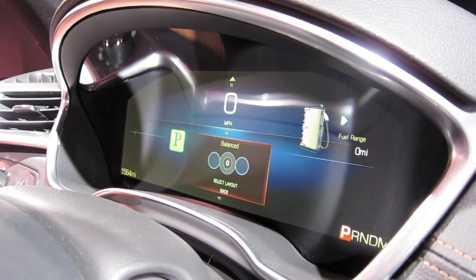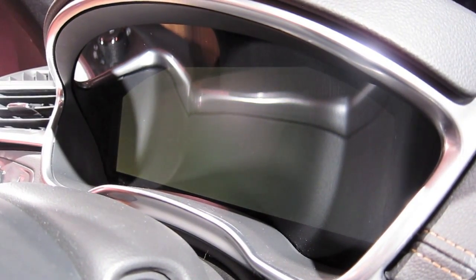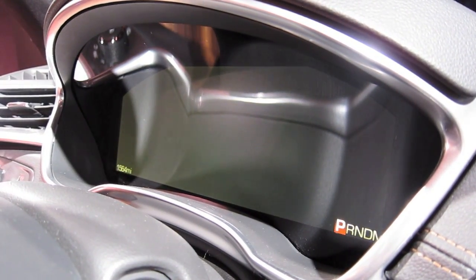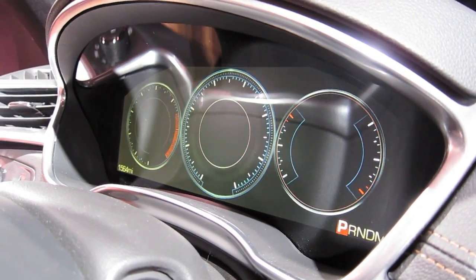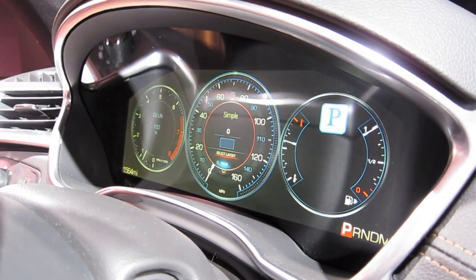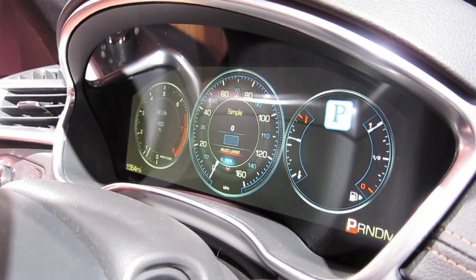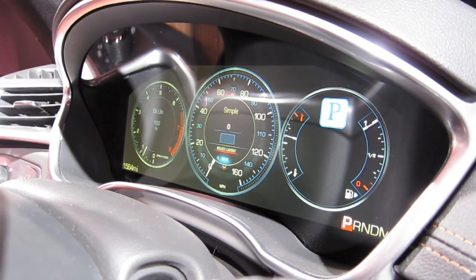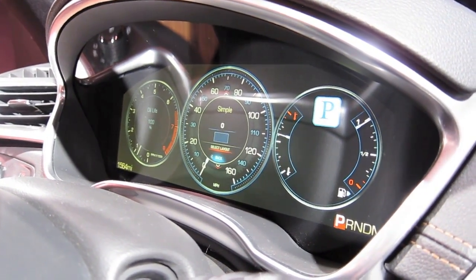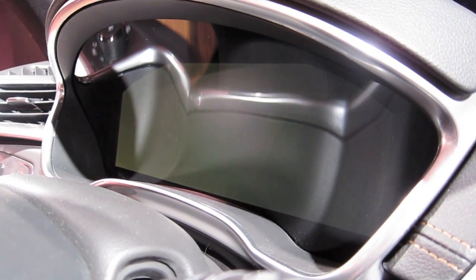If you want that more classic look, we call that the balanced layout. So you can select that. It'll do another little animation. It'll bring in these classic dials, for those that are more comfortable having more of that classic look. So you've got your tack, your speedo in the center, and you can go over to the right and actually get out of this.